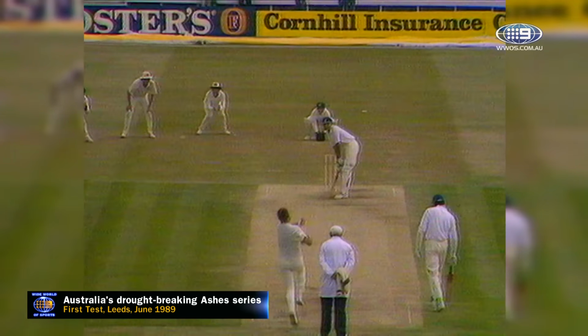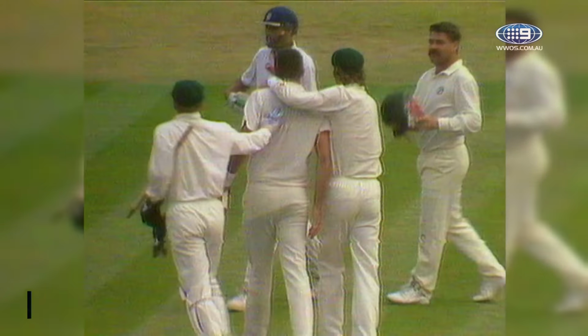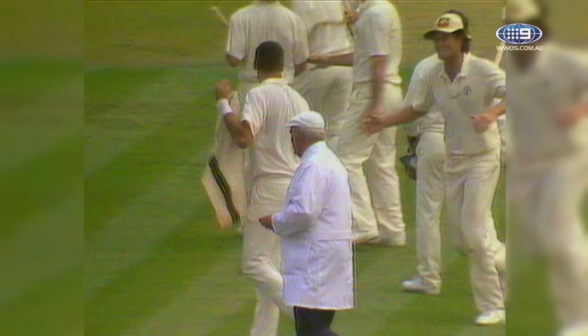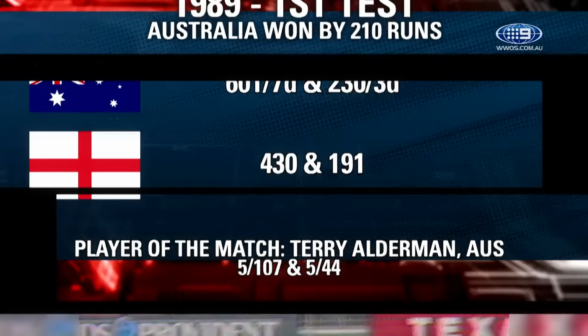After only 55 overs, Merv Hughes was bowling to the last man. And he's bowled him, so Merv Hughes finishes off the Test match, and Australia have had a terrific victory here at Headingley. Victory for Australia by 210 runs. Mark Taylor the hero for Australia with the bat, Lamb his country's great hope. But in the end, it would be Terry Alderman who swung the game Australia's way.